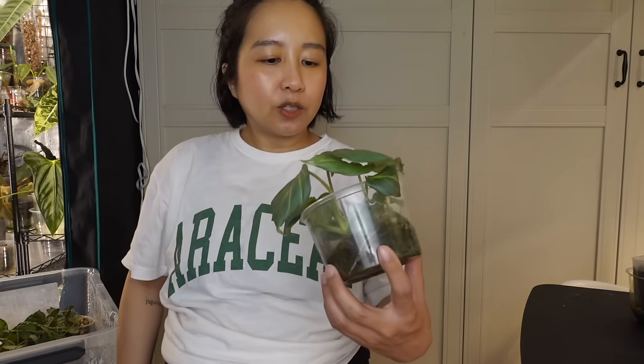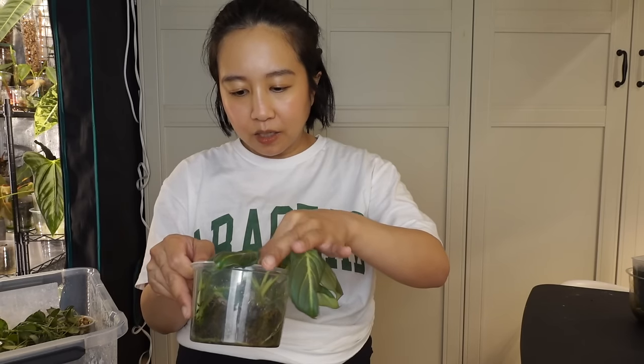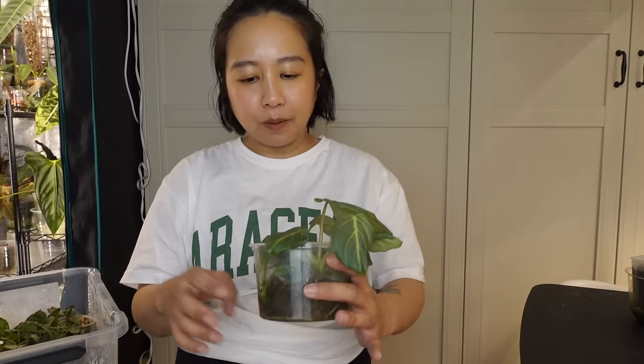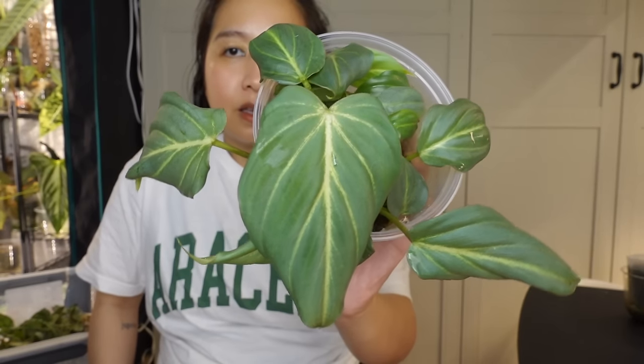The only issue is I don't know what form of gloriosum this is. I can't tell if this is zebra or if it's white veins, but I wanna say that it's zebra because I remember when I chopped up my big plant, I had a whole bunch of sticks and they wouldn't do anything. And I've had this for so long. They're very, very silvery. So I don't know. I just feel like I should wait a little longer because I don't want to sell someone something and then, you know, they've been wanting a certain form of gloriosum and then it ends up being wrong. I would feel very bad.